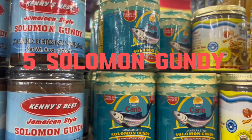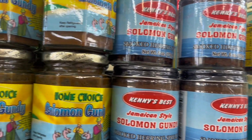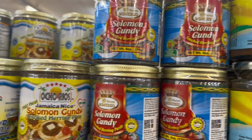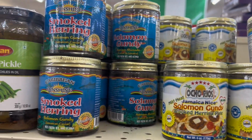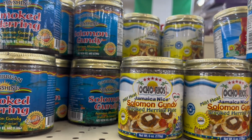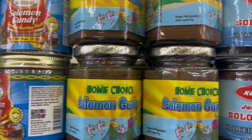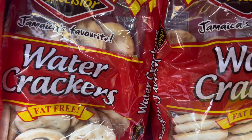Number 5, Solomon Gundi, served with good old water crackers. Now, Solomon Gundi can be made from scratch, but for most of us who are constantly on the go, you can pick up a bottle in the store as well as some water crackers and you're ready to go.